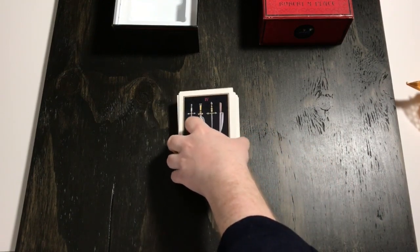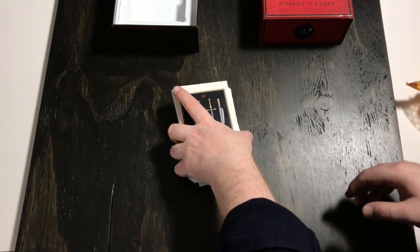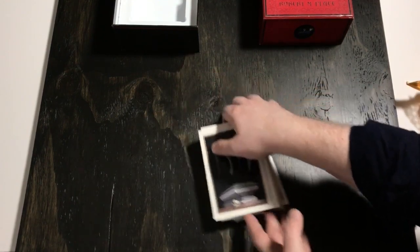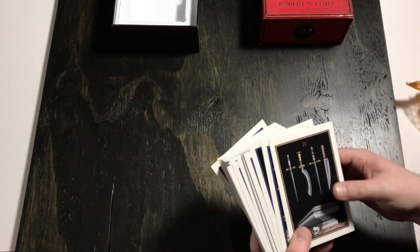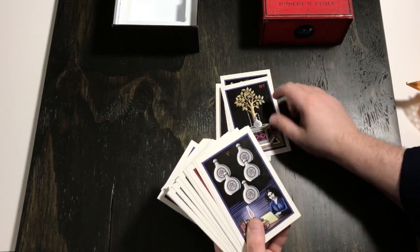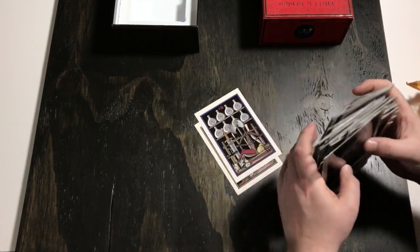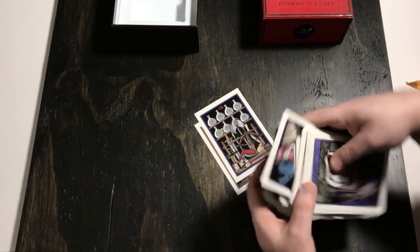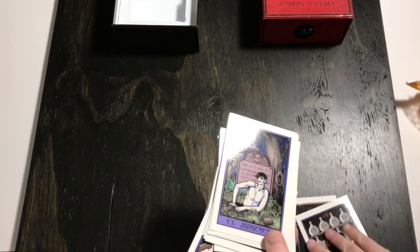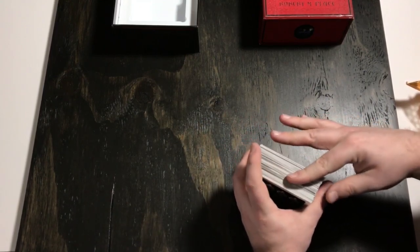So I assume these are not in order. It said all 78 cards were here, so I'm actually gonna count as we go through. So 1, 2, 3. All right, so it looks like everything's here. Well, that's good. They're not in order, but this is the first time I'm actually seeing it in person. I kind of figured they wouldn't be in order. But on the bright side, I can actually see how it shuffles right out of the gate.